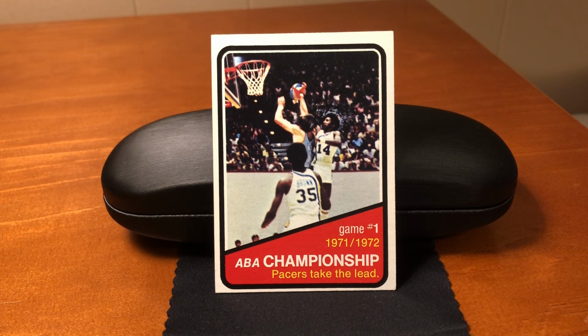So to me, this 72-73 Topps set, it really gives you a feel for what it was like when both the ABA and NBA were operating simultaneously. I really enjoy it. I think it's real fun to go back into history, get a feel for that. And all of those subsets, they're kind of nice because this year, 72-73 Topps, there were no insert sets. None. It was just this base set.